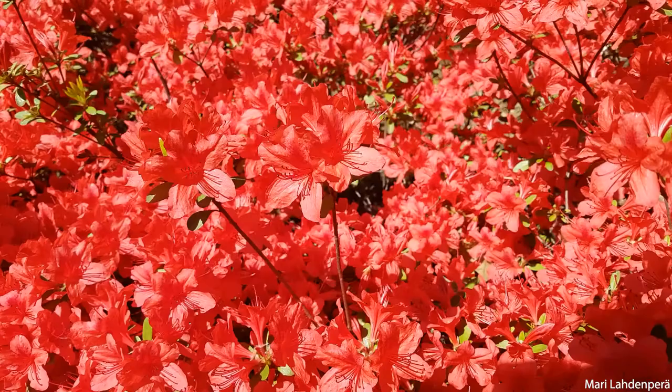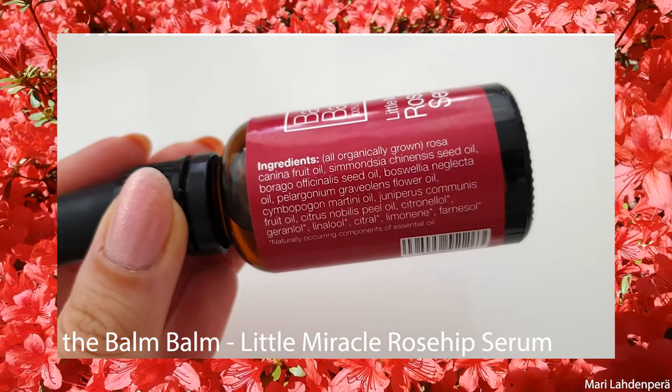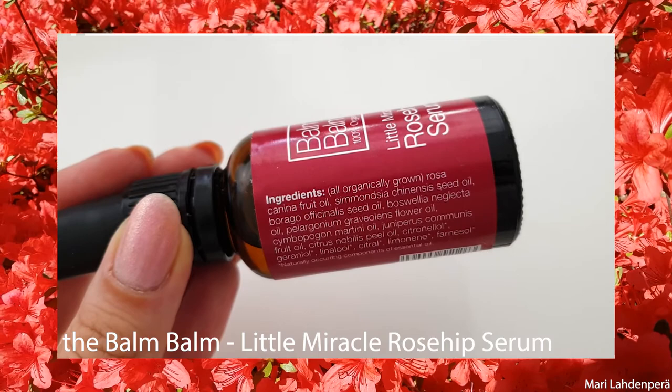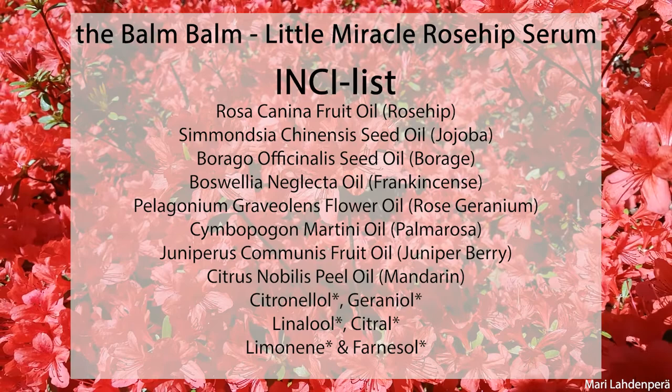Now let's see some amazing rosehip skincare products so you know where to start. The Balm Little Miracle Rosehip Serum. An oil blend where the number one ingredient, so the ingredient the product contains the most, is Rosa canina fruit oil, rosehip oil. It's called serum, but it's actually 100% oil. Here you can see all the ingredients that are in the product.